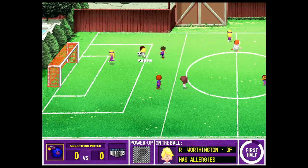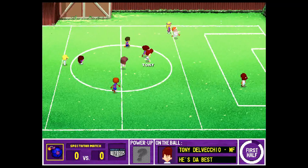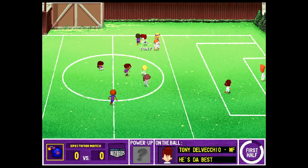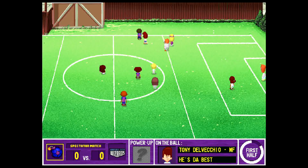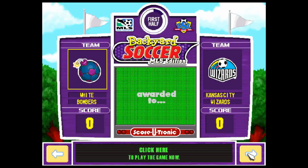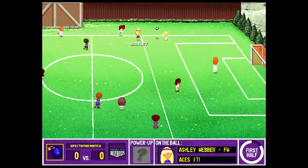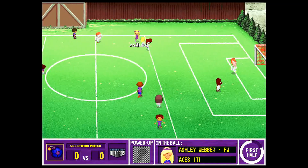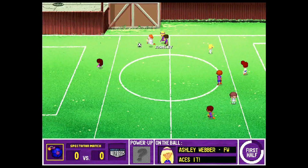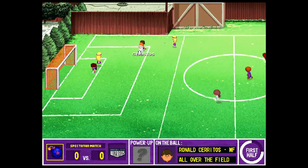Nicely brought under control. Drops it down. Ronald Cerritos. Tackled away. White frees it up. Cerritos goes after the ball. Knocked out of play. He is throwing it in. Nicely brought under control. Has trouble controlling it. Strong defense by White. White frees it up.